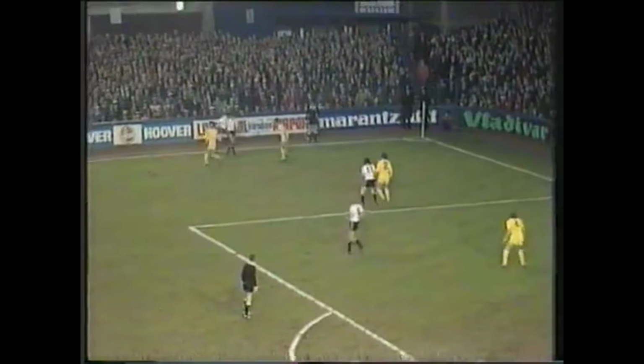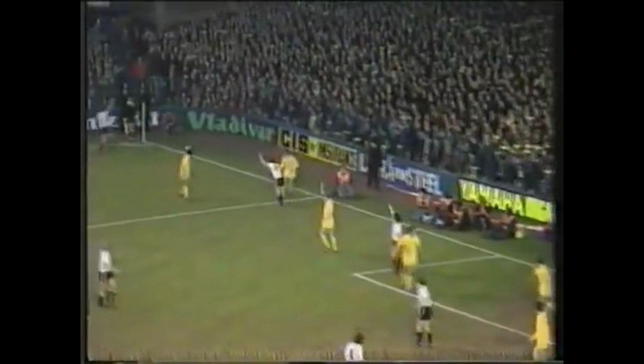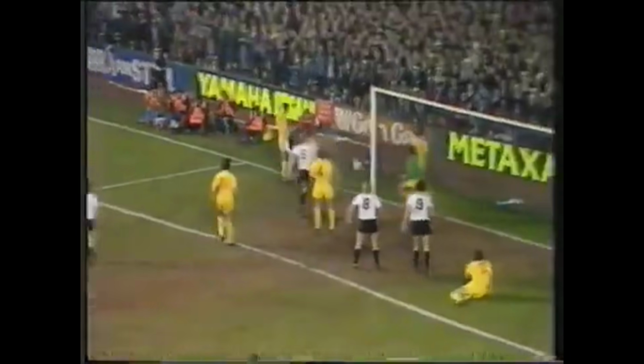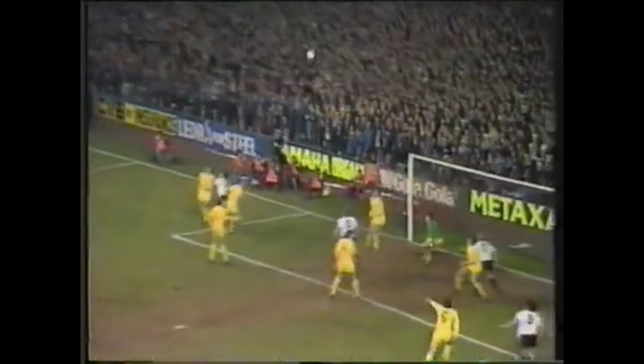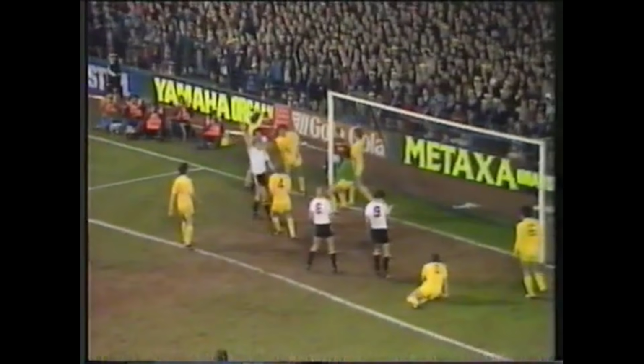Orbiston. Cross bent in and well cut out by Ray Kennedy. That's a corner to Manchester United. Jordan against the bar. Joe Jordan so close to scoring for the second match running. The Liverpool player headed it back across. Jordan got in above Hemlin Hughes, and it hit the crossbar. Playing very well, Manchester United, in seizing the midfield and getting forward at every opportunity.